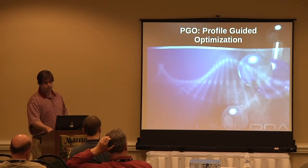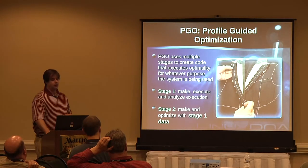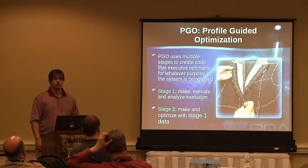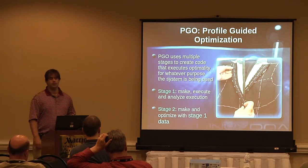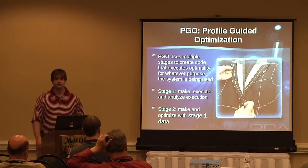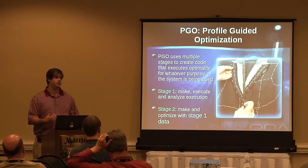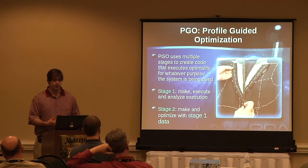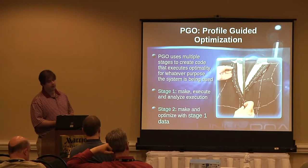Profile-guided optimization. And this is probably the real interesting one, because profile-guided optimization is a two-step process, and it really is kind of like going to get fitted for a tux or a tailor for a nice occasion, because you go in there, you make the suit, and then originally you have a suit. It's a very nice suit, but it's not a suit that's customized for you. And so what PGO does is it tailors it just like a tailor does. And what it does is you've got a stage one and a stage two compile option.